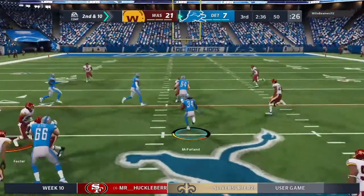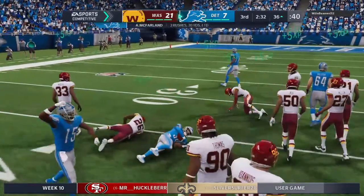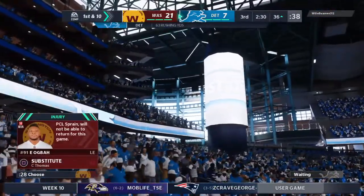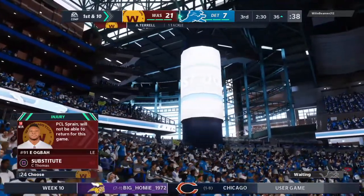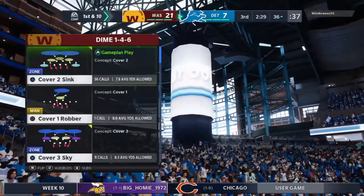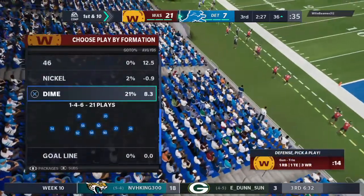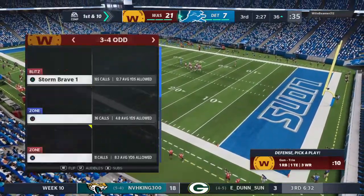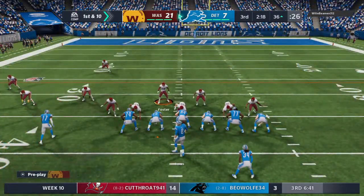On second down, McFarland. He is tackled inside the 40, not quite to the 35. Give him 14 on that one and a first down. I'm okay with the call there. In fact, I actually like it. I know they're down a couple of scores, but the running game worked in that situation. I would continue to go in that direction. So from the 36 now, 1st and 10.